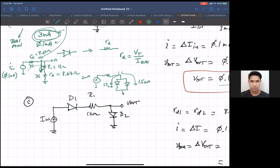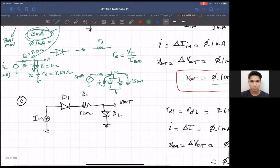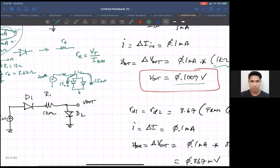So now the bias current, it'll be 0.5 milliamps instead of 1 milliamp? Well, assuming you had 3 milliamps, you would be 1.5 milliamps in this case and 1.5 milliamp. Oh, the input you're talking about? Yeah. The one that increases by how much was it? Yeah, 1 milliamp, right? So yeah, you're also cutting it in half as well, or?